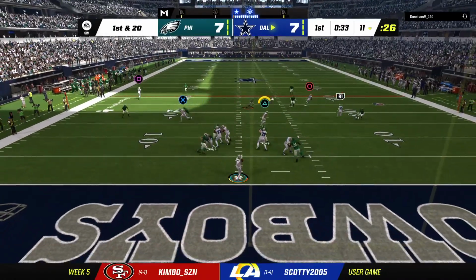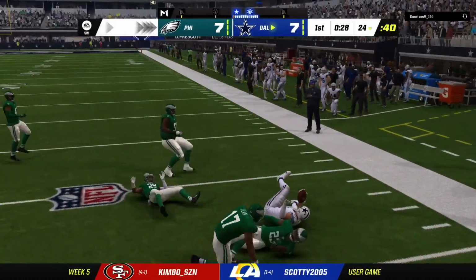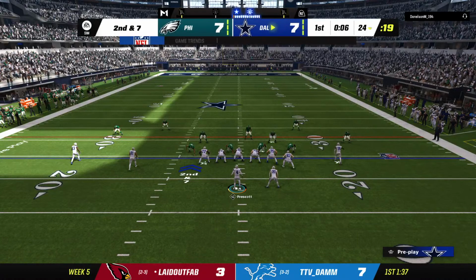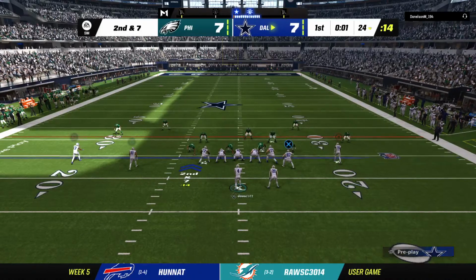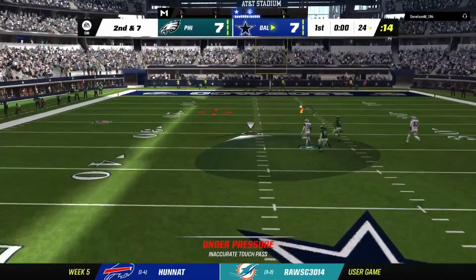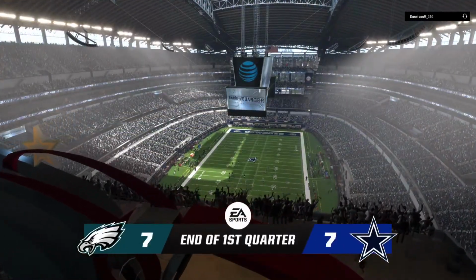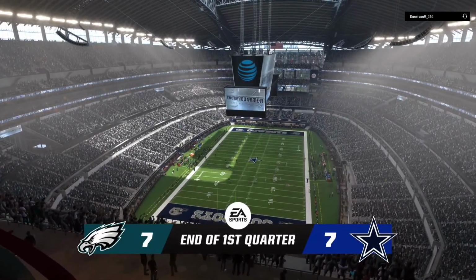Prescott. He'll find his man, Simi Fehoko. If they didn't have that penalty a moment ago, it'd be a first down. Still a nice 13-yard pickup. 2nd and 7. To throw is Prescott. Going deep for Diggs. And that will fall incomplete. Oh, they took a shot there on what will turn out to be the final play of this first quarter. These two teams all tied after one.